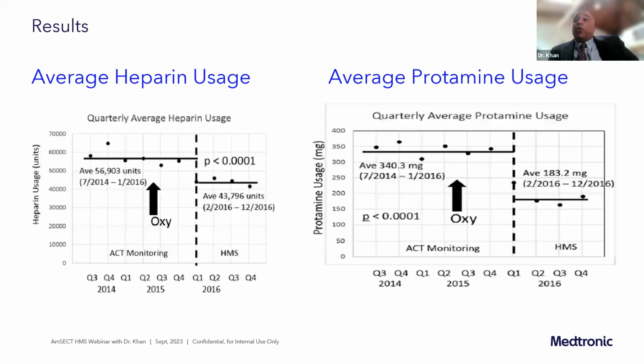In the protamine dosing was reduced from 340 to 180. You'll see that the ratio of drop in protamine is actually greater than the ratio of drop in heparin. That means the protamine dosing was more significantly reduced than the heparin dosing. And as I told you earlier, you have to just remind yourself that protamine in of itself is an anticoagulant. And again, it was very statistically significant. Next.